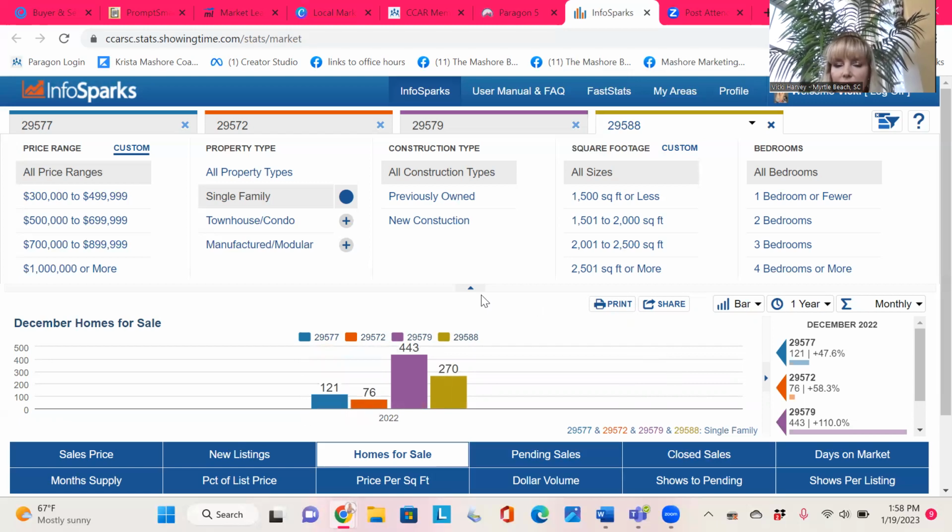So 29579 definitely has the most homes for sale. But you know what? That's the Carolina Forest area. There's a lot of building going on and still going on in that area, so there is going to be more homes there. You know, 29572 and 29577, those are both close to the beach, and there is no property. I mean, there might be a lot here or there, but there's no really new subdivisions going up in those areas, and that's why those numbers are so much further below. And the same with 29588, they are still building out there. There's still rural areas that they can build subdivisions in.